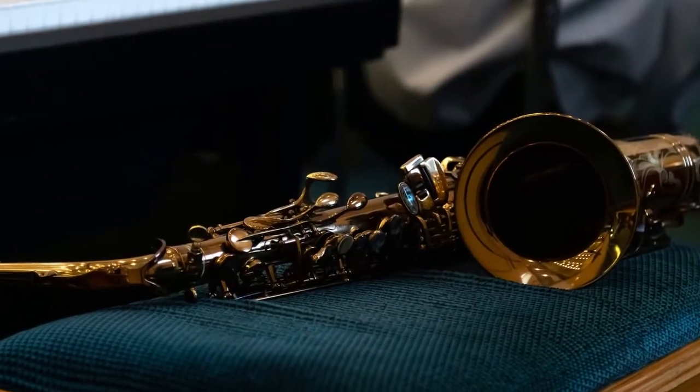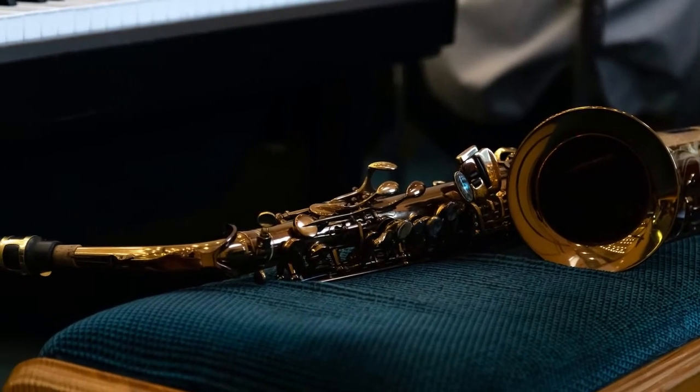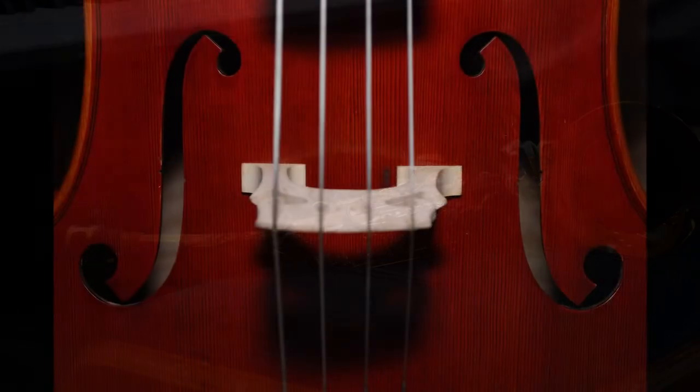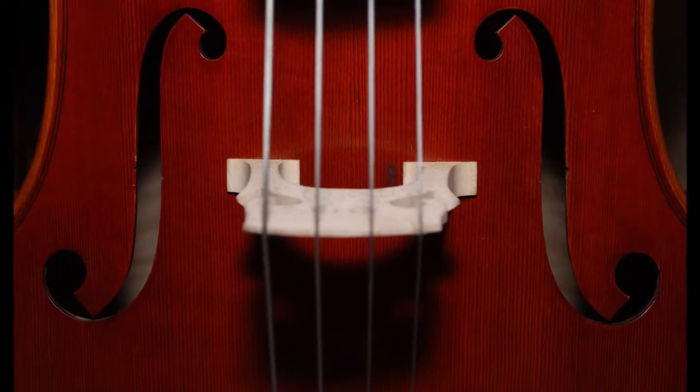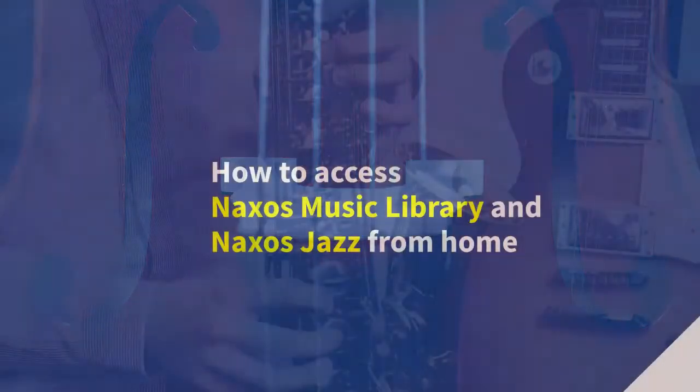If you're mostly interested in jazz, there's a bigger selection available on Naxos Jazz, which has nearly 20,000 albums and over 200,000 tracks available, with more added all the time.